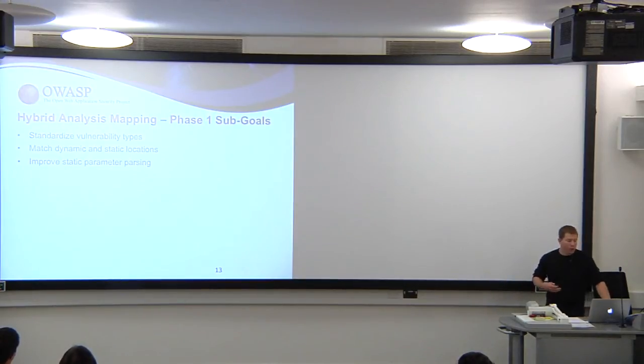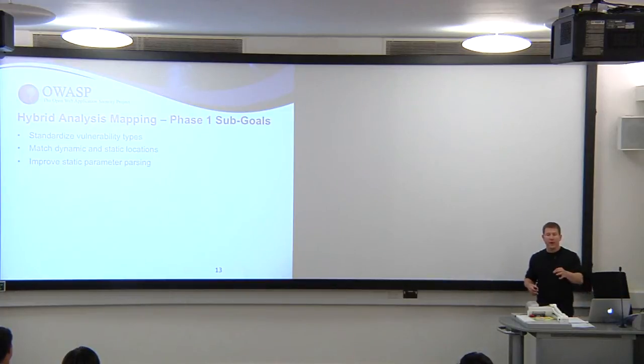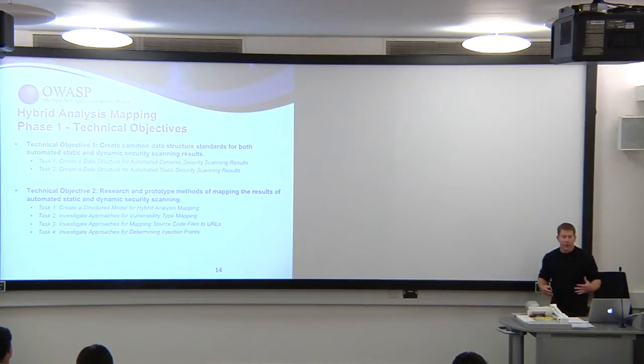So our goals for this research were to figure out: can we standardize vulnerability types across these two different types of tools? Can we find a way to match the location, so that if I have a certain request and response pattern, I can determine in the software where that request hits and where that response comes from? And can we figure out more about the specific entry point to the software that is causing the problem? Drilling into this, we needed to create some data structures and a model, and then run some tests to determine if this were possible.